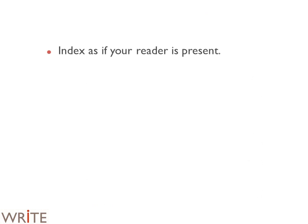Index as if your reader is present, and ask these questions. Does my index meet the needs of not just the author but the reader? Will the reader understand what I've written? Have I indexed all I need to, and does my index reflect the text?